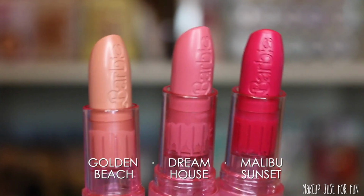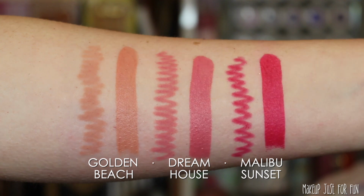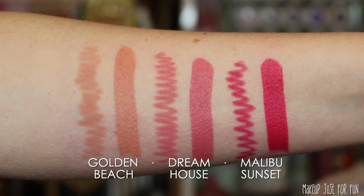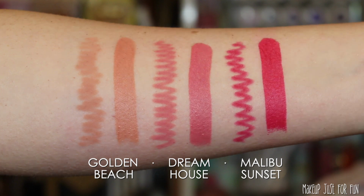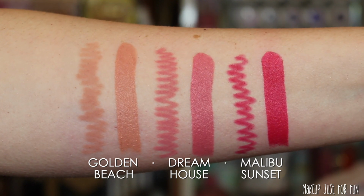I think they're going to fit the ColourPop customer, what we like to wear, and they also coordinate with the rest of the collection, particularly the palette. So we're going to get to that next. First, I just want to show you some swatches. Here is each lip duo swatched together. That way you can see them all side by side applied to the skin.